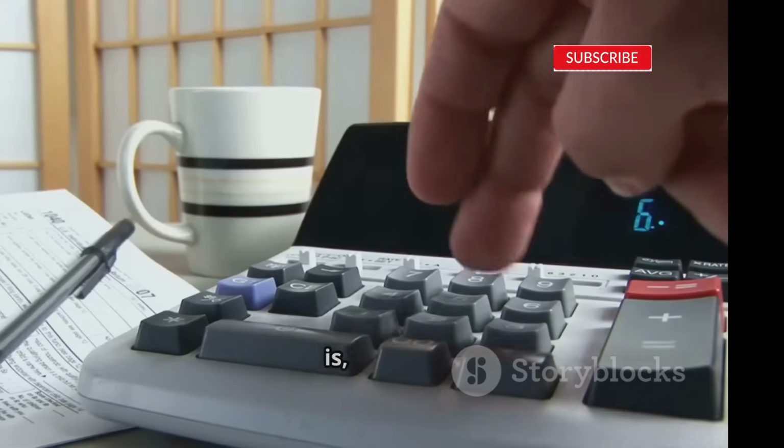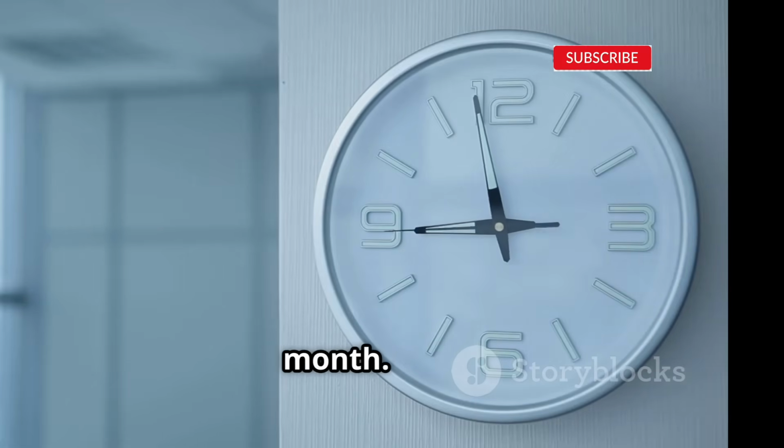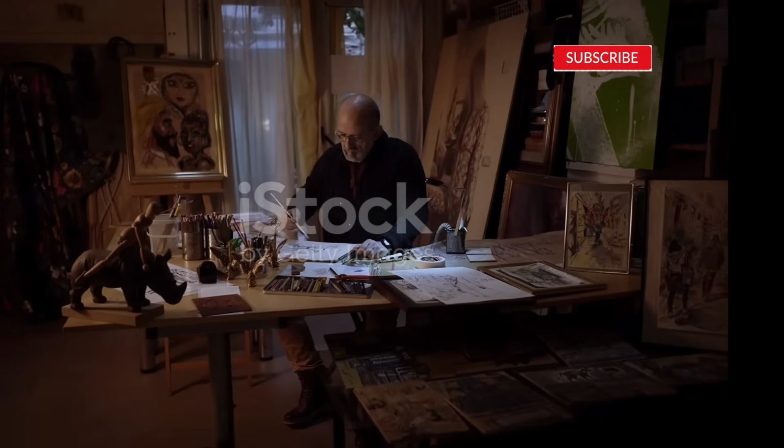The simplified method is, well, simple. You use a flat rate set by HMRC based on the number of hours you work from home each month.